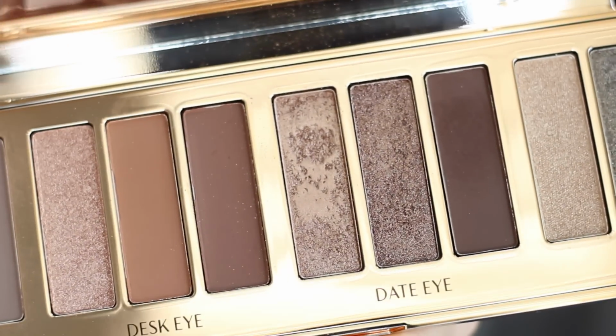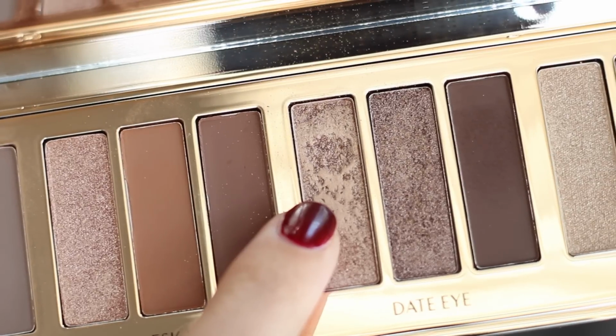But for example, I went into the one shade with a wet brush to try and foil it, and what happened is I put the brush in the pan and a huge chunk of powder just came out. I'll show you in the close-up what that looks like. That's literally never happened to me in all my years of using eyeshadow, my hundreds of eyeshadow palettes. That has never ever happened to me, and I think it just shows perhaps inferior ingredients.